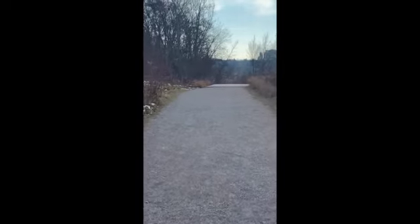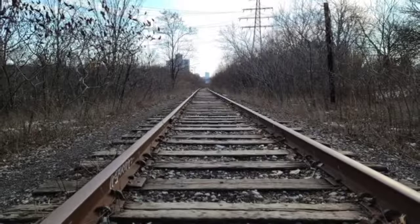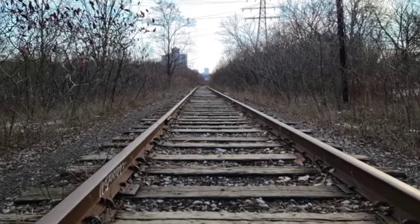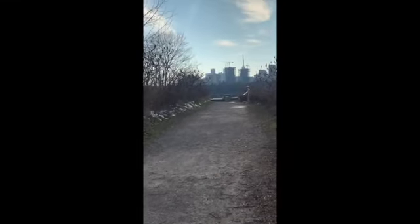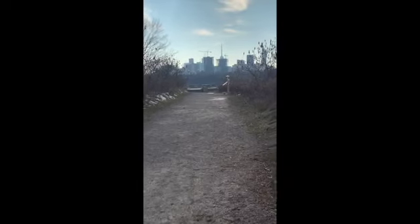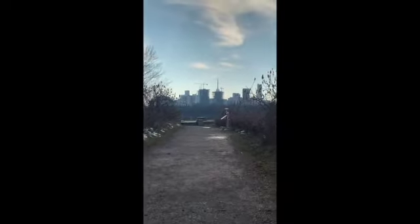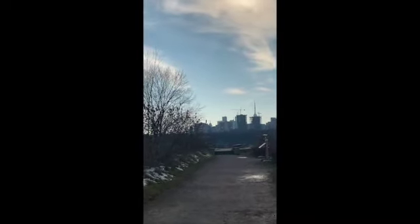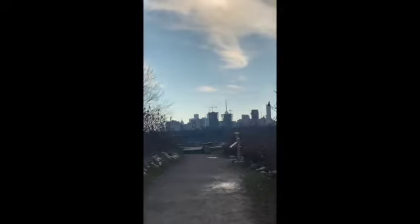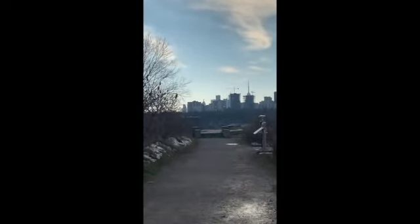If Bob took a picture of the train tracks, I'll insert it here. We're almost at the viewpoint. And it's pretty cold up here compared to down there. You can see that the CN Tower is just behind some of those buildings under construction.